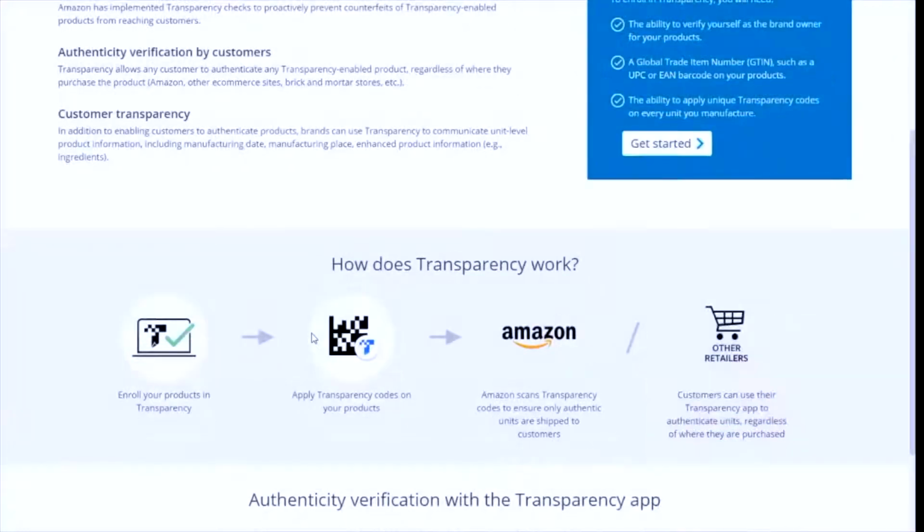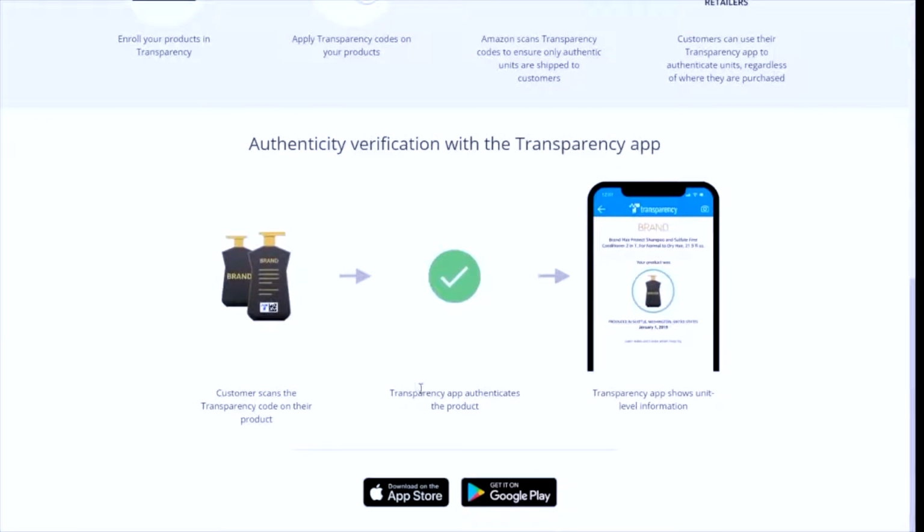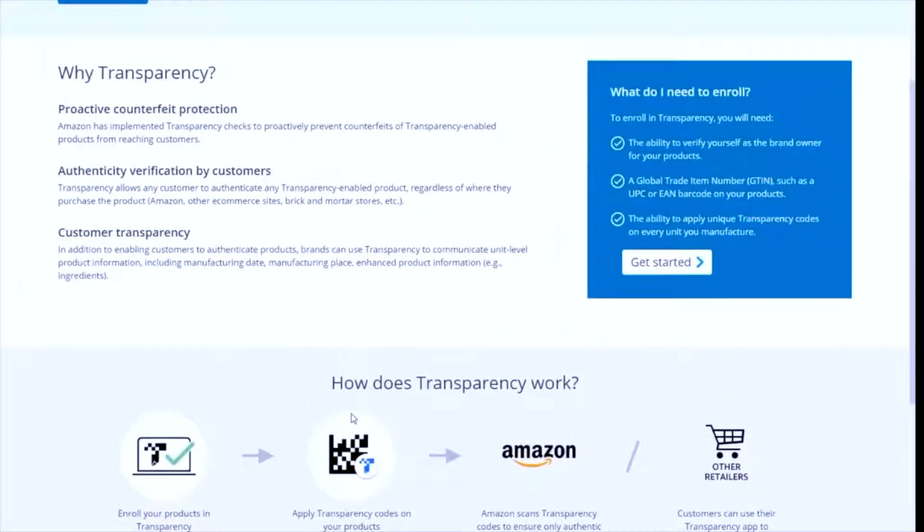But essentially, once you have them in, then Amazon will scan the Transparency code to ensure that it's authentic. And likewise, customers can use a Transparency app that they can download. There is a Google and iOS version. They can scan the Transparency code to see that it's a valid unit as well. Okay, so that's a high-level overview of what Transparency does and how you get into it.